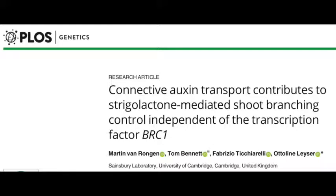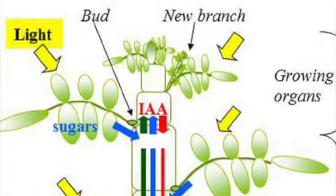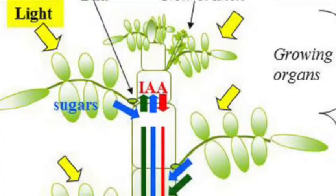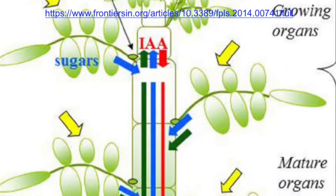Yeah, my pleasure. So the aim of this paper was to investigate in more detail the role of auxin transport in the regulation of shoot branching. And our lab has previously shown that strigolactone affects the auxin transport network, which in turn influences the bud activation process. And we know that this effect mainly happens in the auxin transport stream in the stem, which acts as a sort of highway for auxin that is produced at the shoot apex and then moves it towards the root.